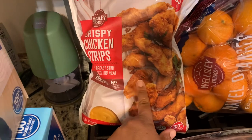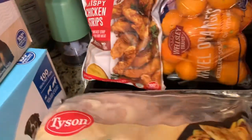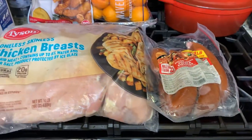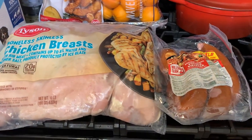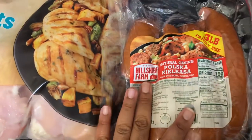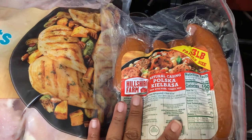We got a bag of crispy chicken strips from Wellesley Farms, and then we got our thing of Potts sausages. And that was actually on sale as well. That was $3 off, so we ended up getting this for $8.99. So that's all of our haul, Successful Six.